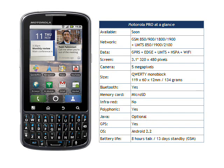It isn't the world's most exciting Android phone, but it does seem to meet corporate needs rather well. If you're looking at a way of getting Android into your business, then the Motorola Pro could be a good place to start. There's no exact word on availability, but we would expect to see this sometime during the second quarter of 2011.